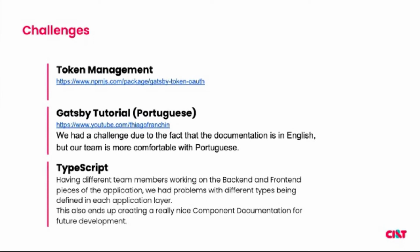And another challenge was about language. Some of our team is not comfortable with English, and we have a lack of Gatsby tutorials in Portuguese and documentation as well. So Thiago Franquin, a dev from our team that taught us how Gatsby works, created a series of videos on his YouTube channel to help our team, other teams in CIT, and also the community. So if someone needs a Gatsby tutorial in Portuguese, feel free to access his channel.